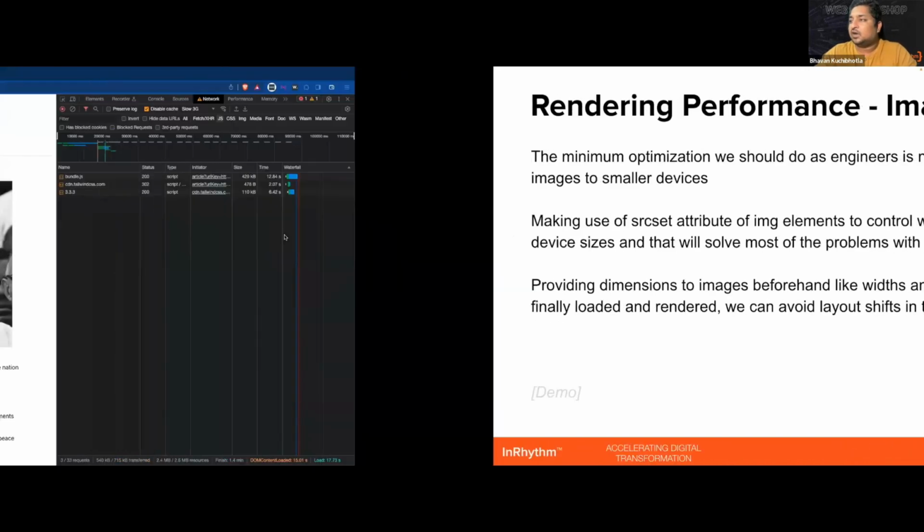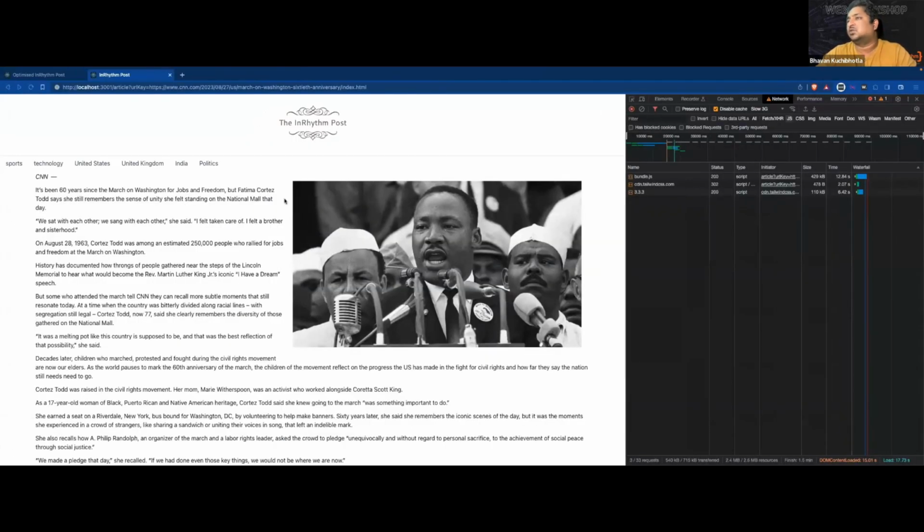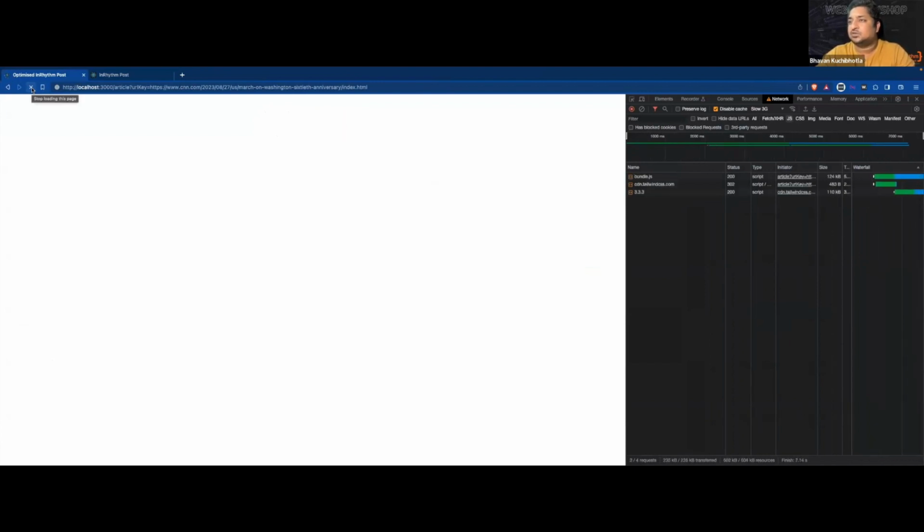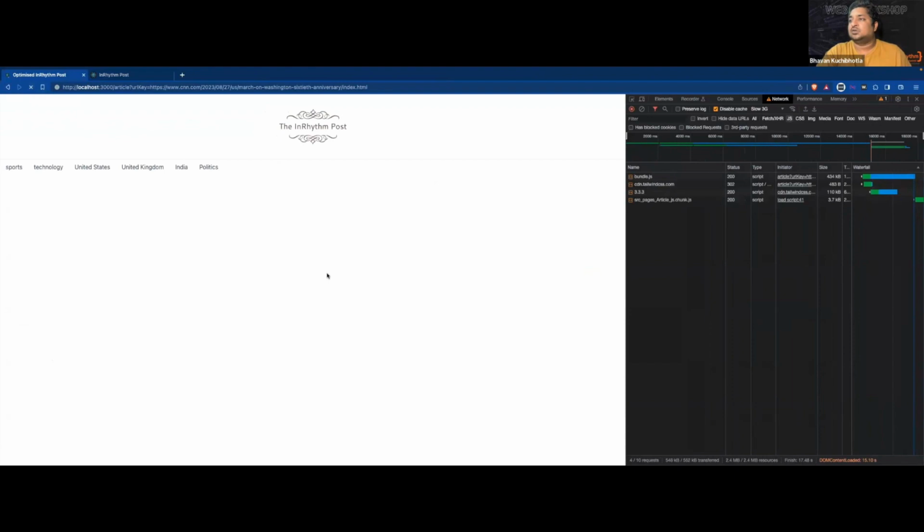Also, providing dimensions to the images when we have them is one way. For example, for this image, I do not know the size, but I randomly picked some size and provided it. So it will at least prevent the layout shift and improve the CLS score. Initially, I gave it some width and height, so that space is resolved and there won't be any drastic layout shifts while the image is being loaded.